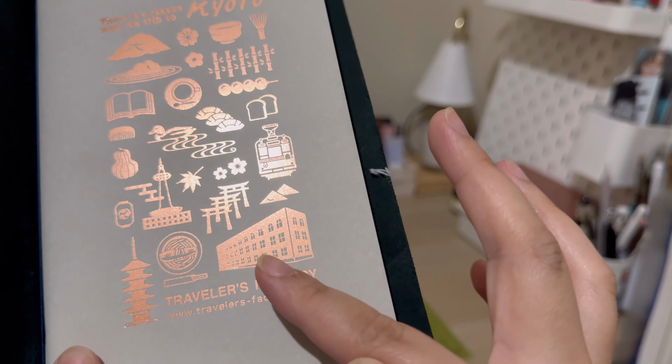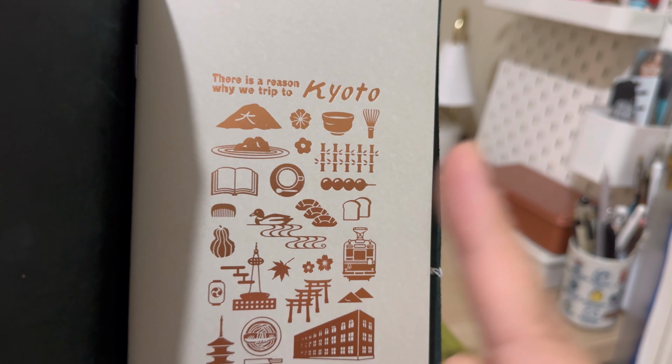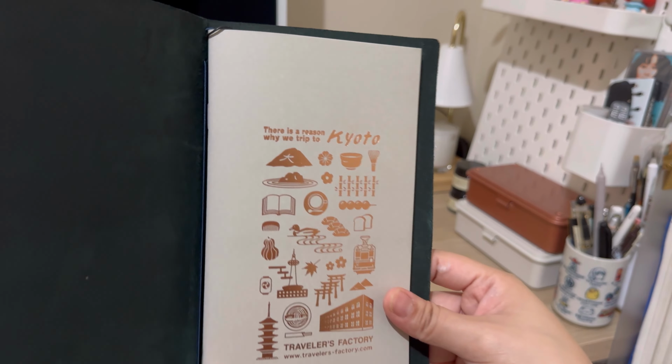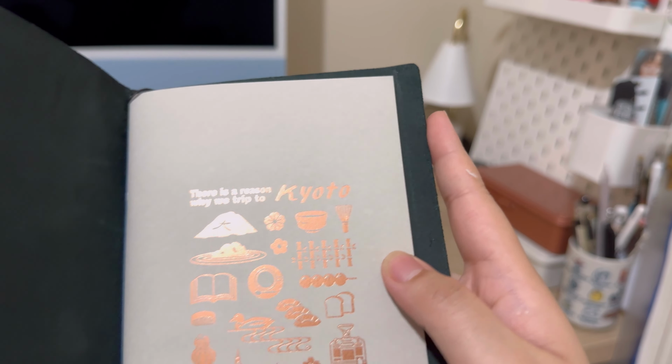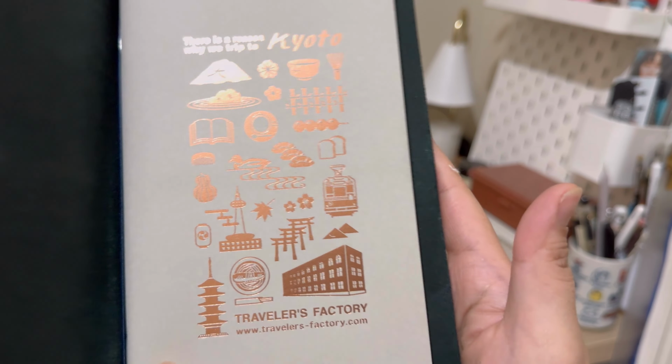I'm not sure about the other icons, but mostly I know that these are from Kyoto. Yeah. Looks nice. There is a reason why we tripped to Kyoto. There is. I tripped there because of matcha and temples and food.